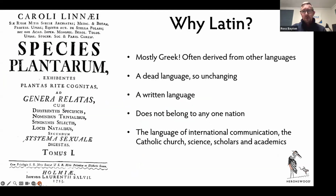And I'm often asked, why Latin? Actually, a lot of the botanical names that we use are actually Greek. And many of our Latin names are actually derived from other languages too. But why Latin? Well, historically, Latin and also Greek were the languages of scholarship.